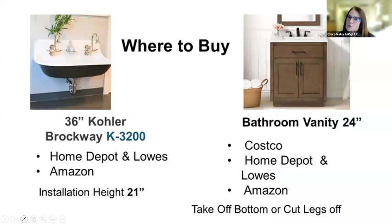I'm just going to kind of scroll through these. These are the slides that Kathy has added that show you where to buy things.